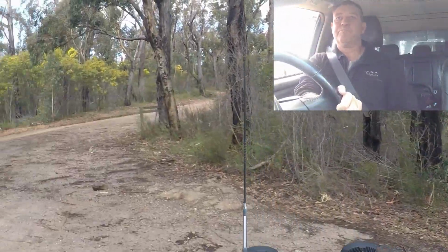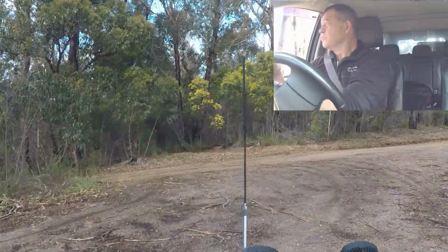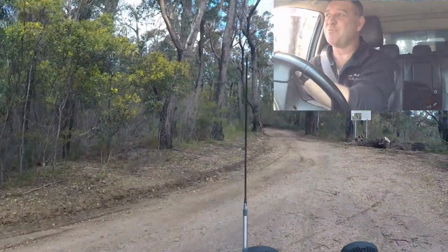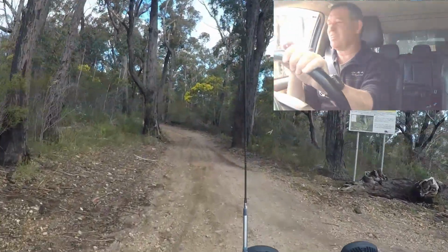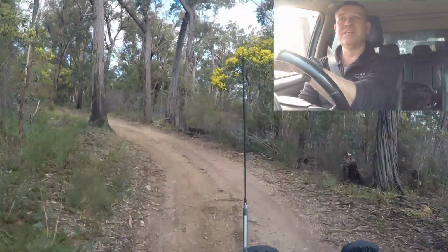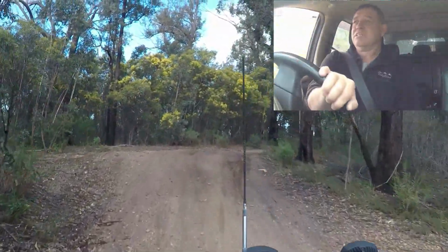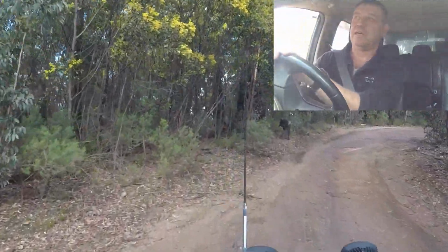Alrighty, so that was Green Hills Lookout. It's not a bad little spot, but the trees are starting to get a bit big now since they probably created the lookout. So you've got to look between the trees. From here we're going to push on. The next spot we're going to check out is Huggets Lookout, which isn't too bad at all. It's just up the road and pretty much on the high ground just before you get to Huggets Crossing itself.